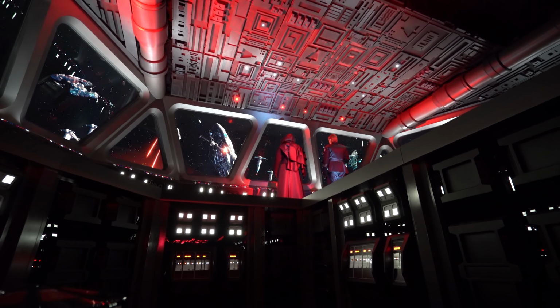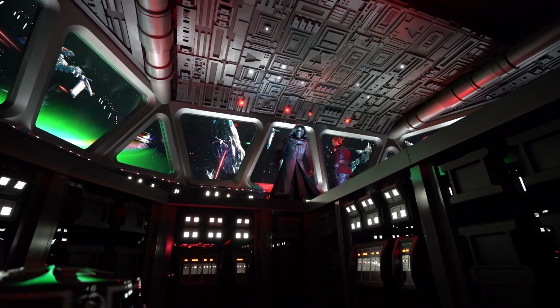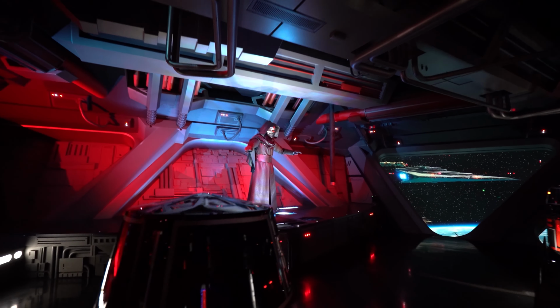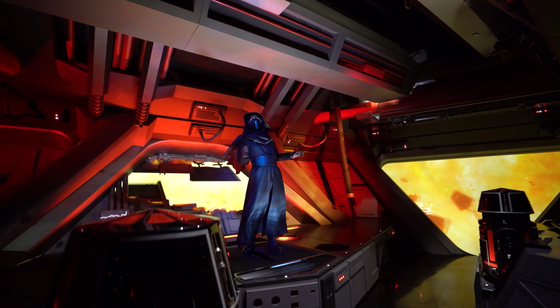Rise of the Resistance blends a trackless ride system with both screen-based and physical effects that include huge practical set pieces and animatronics. The result of all this is one of the greatest Disney attractions ever created. Just brace yourself for the long lines.